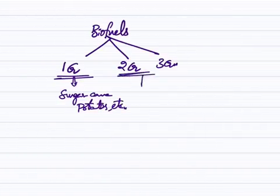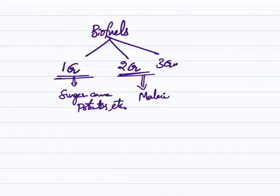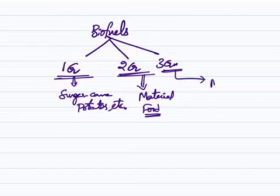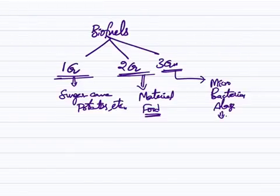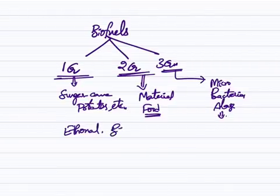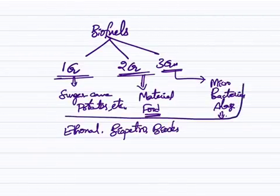In 2G, second generation, fuels are made from waste material like waste food, etc. In 3G, using microorganisms like bacteria and algae, fuel is made. The examples are ethanol, biopetrol, biodiesel. These are all made in these three ways.